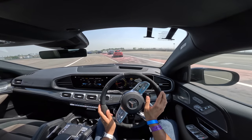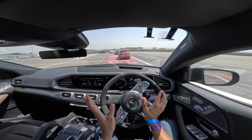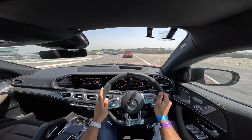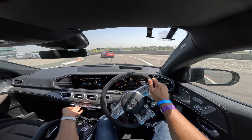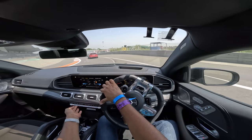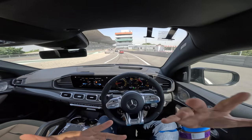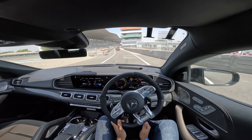Really like the GLE, especially in AMG, guys. I'm not a big fan of the regular GLE, but in AMG, guys, it's mental. It's absolutely mental. Oh, I'm tired, honestly. I am really tired, because the car is not very fast, so I have so much time to think and analyze and overthink, and then feel at times, you know, I'm going slow and all.